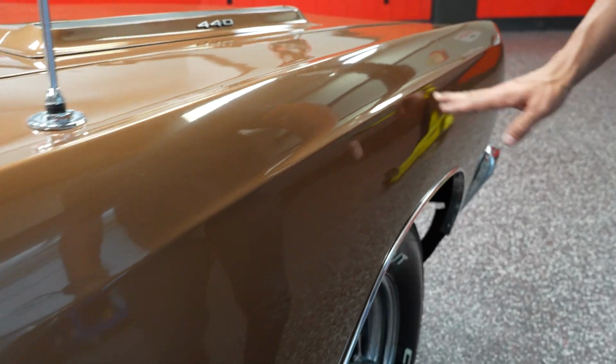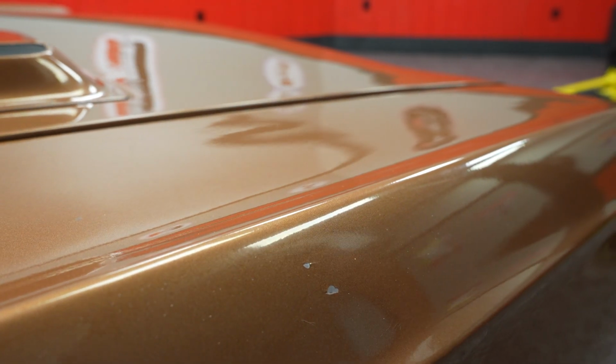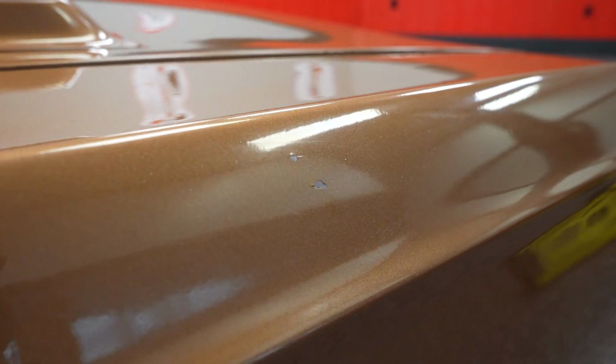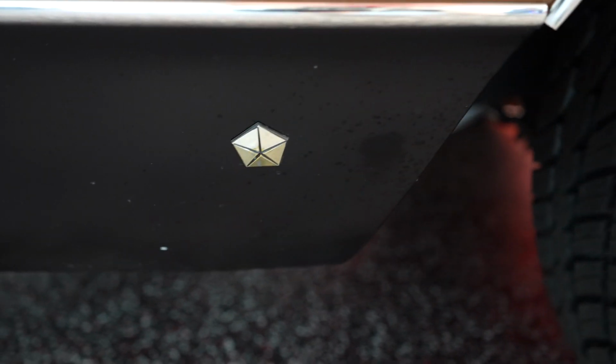The passenger side front fenders, same way, it's got a little chip right there in the top of the fender. Other than that, the car looks great, that Chrysler Pentastar down low there on the passenger side front fender. All the black on the lower portions of the doors, quarters, everything, that's all in real nice shape.